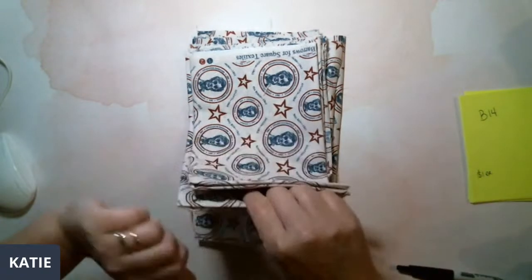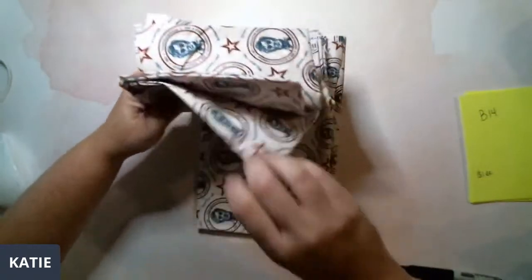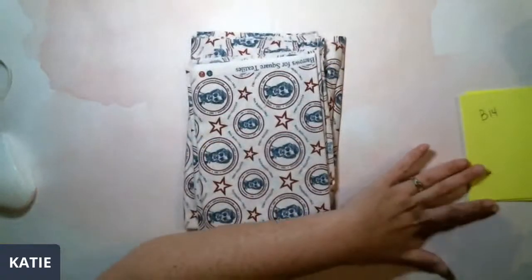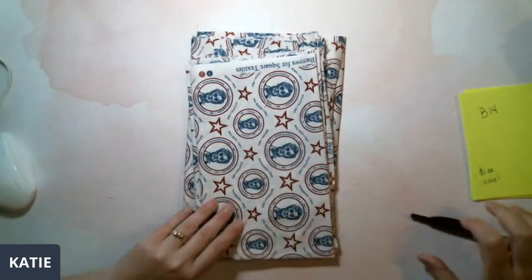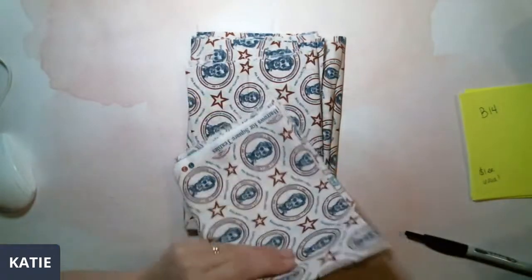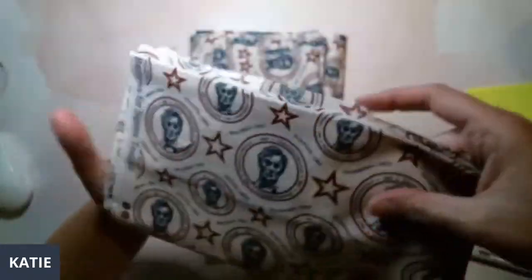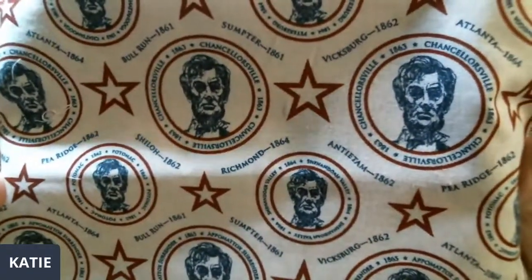One, two, three, four, five, six. Six available. And it's got Abe on it, and I'm holding it the wrong way. It's got red and blue, like a really deep red. And then the blue, it's got Richmond, 1864.